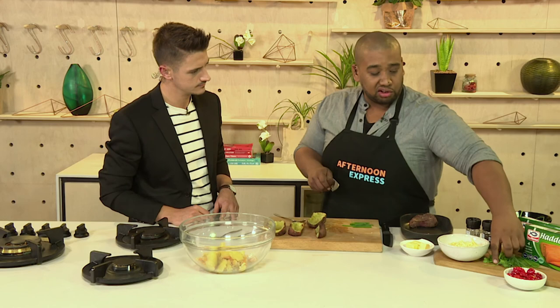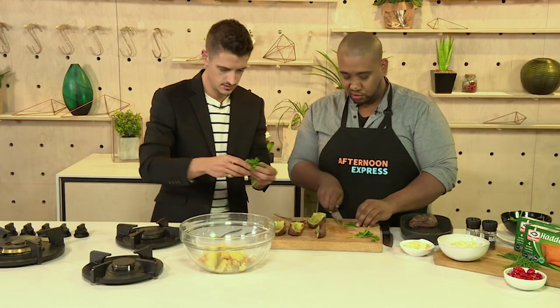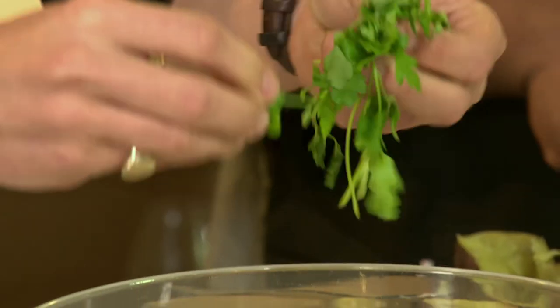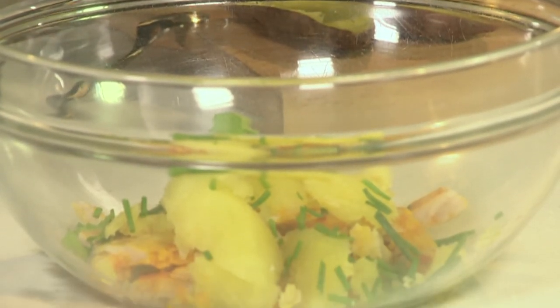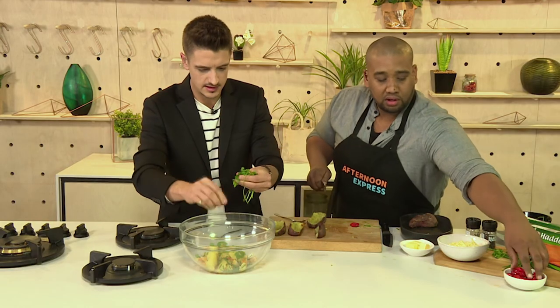Okay, cool. Can you tear some parsley in for me? Sure. Into this bowl or into here? Into the actual bowl, into the mixture. So we're going to tear some parsley. These are all the fresh ingredients. You've got a nice smokiness going on with the haddock, and that earthiness and sweetness with the sweet potato. Now we're adding all the other dynamics, which is a freshness.